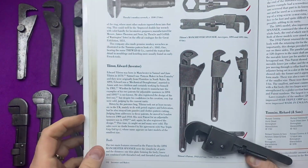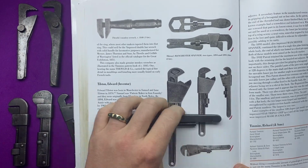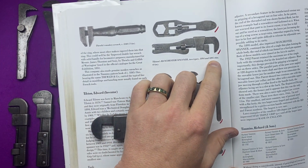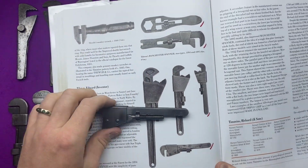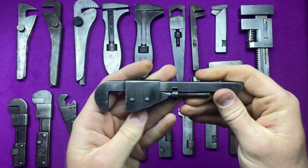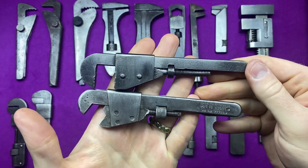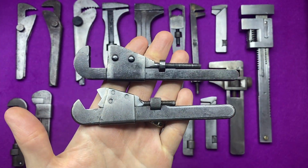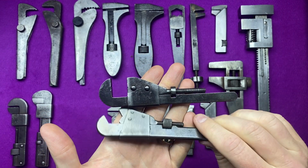And I think it's wonderful. I think Edward Tilson was born in 1870. His patent's 1894 to 1895, 6 inches. I've got many of these Tilson wrenches in my collection, but this looks to me to be a replica. Now this is an original one, stamped up with the serial numbers, but it looks to me to be a copy. And I love these unusual sort of handmade versions.